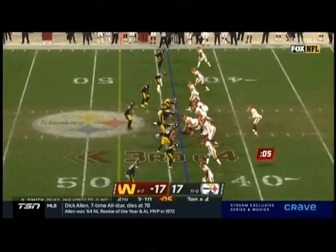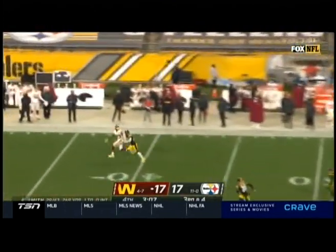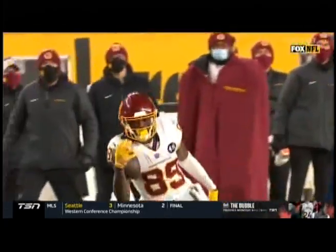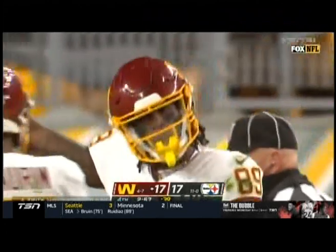Well, I wonder what the highlight of the night could be then. Fourth quarter, Pittsburgh, Washington football team, Alex Smith to Cam Sims with the defender on him, also the one-handed grab. That set up the game-winning field goal for Washington. And that is your highlight of the night.